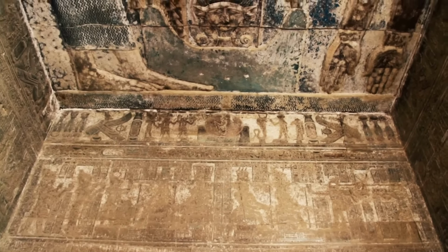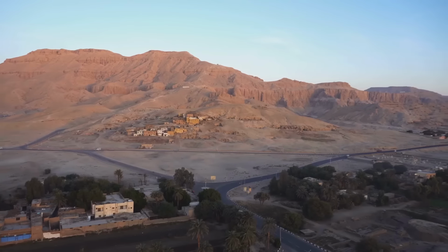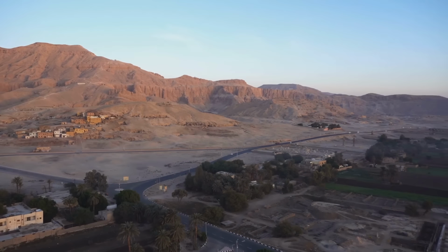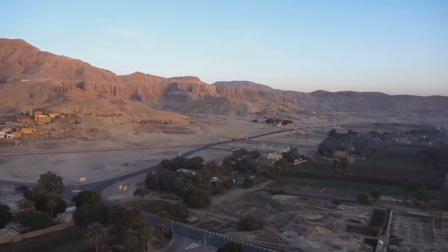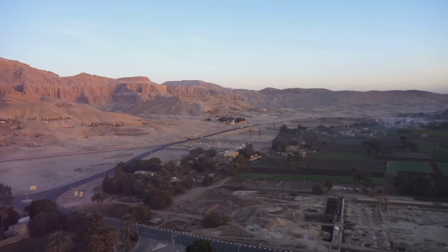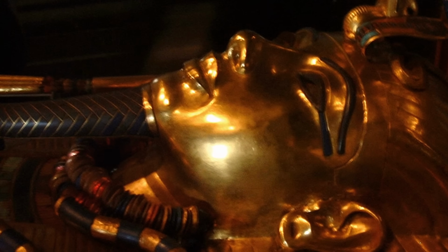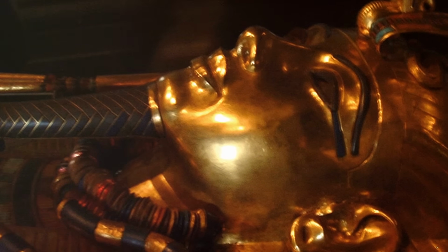Within the valley's depths lay a labyrinth of tombs, each a sanctuary for the royal dead. Among them, the tomb of Tutankhamun, the boy king, stands out. Unearthed intact, it unveiled a treasure trove of artifacts, casting light on the life and death of the young pharaoh. The Valley of the Kings, a silent witness to the opulence and power of the pharaohs.